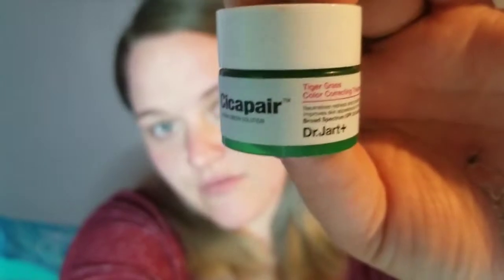So, I am going to start off with this Cicapair Derma Green solution. It is supposed to get rid of redness. It's a redness corrector, so we're going to start with that. It's a color correcting treatment. It's also got SPF 30 and sunscreen, so that's nice.